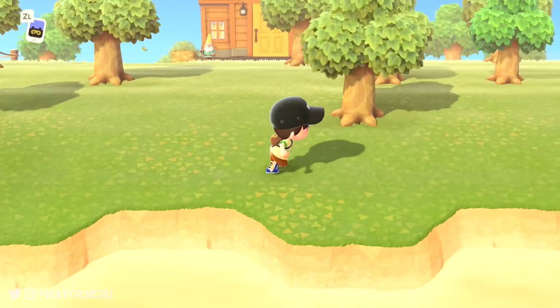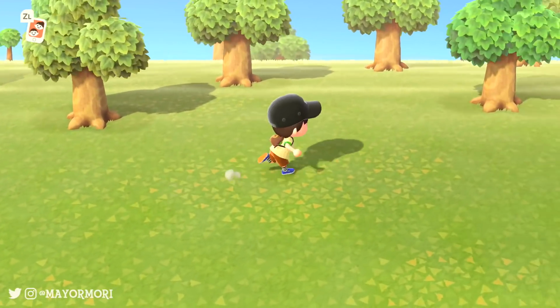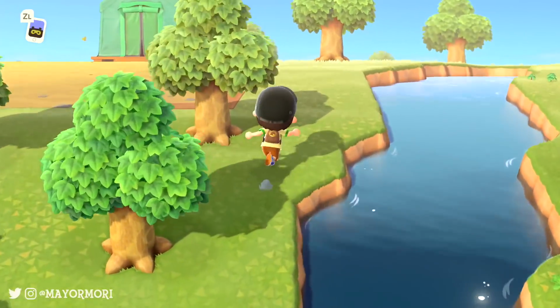We will check out some items shortly, but first I think we should go and check out the museum because I haven't seen it yet, and also when I just booted the game, Tom Nook said we were going to hold a ceremony there to celebrate the opening of the museum.